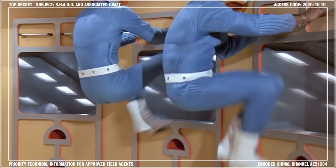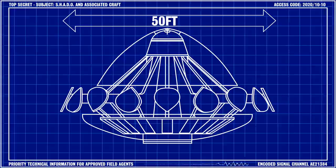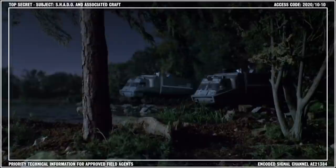However, comparatively little was learned about the technology used by the aliens, despite frequent engagements. A typical UFO measured 50 feet in diameter and comprised several key sections. The dorsal portion of the hull was encased in a transparent dome of unknown composition. It was resistant to cutting tools and was almost impervious to direct assault with missiles and other weapons.